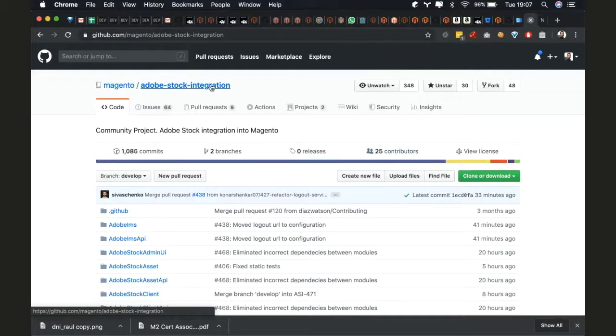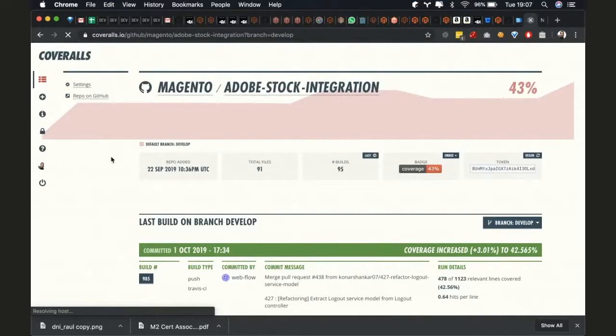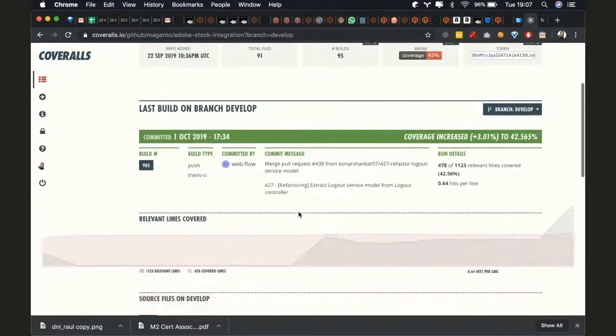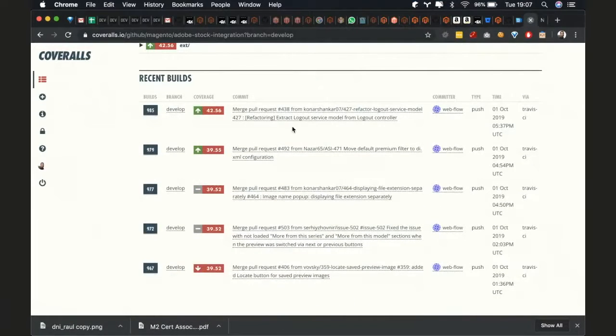Well, the code coverage can be seen in the README of the repo. Now we have this badge in here that shows the percentage of code that is being covered by unit test. If we click on that badge, the link is going to take us to Coverall's website, where we can see more details and basically a percentage per commit. We can see here, for example, that it was 39.55, and then with another commit, it increased the percentage to 42.56.